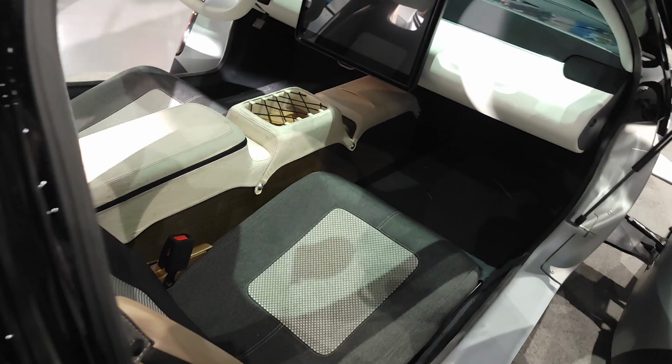Okay. So confirmed, the divot on the right passenger side is the airbag for the passenger, and the airbag for the driver is in the yoke. There are no side airbags. There's no airbags from the seat belt. So the frontal airbags are the only airbags on the Aptera. That is not confirmed for the production, but I think that that is what they're going to do. We can't expect like 12 airbags on a car of this price.